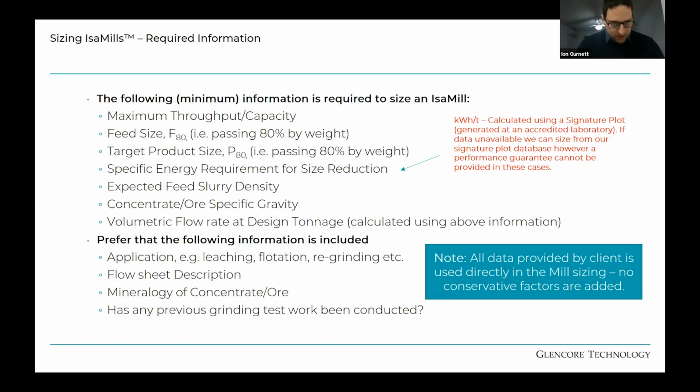Other information we need is the application, mineralogy, and any previous grinding work. But one of the things I'd like to talk about is that the data you give us goes directly into mill sizing. Different applications, different design areas, people add conservative factors on conservative factors, which leads to an oversized design. We don't do that. We take what you provide, and we'll provide the mill sizing directly for that.